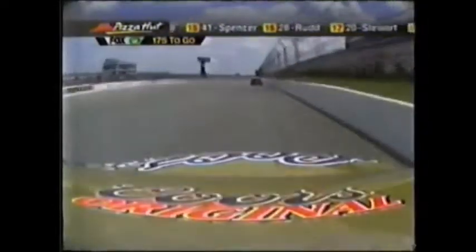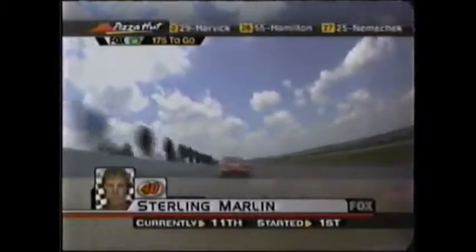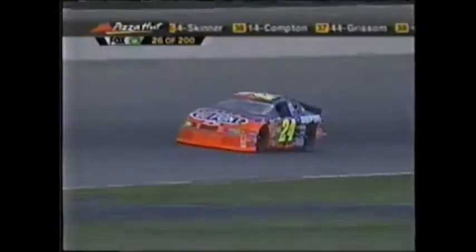Marlin, the point leader, continues to drift back a bit. He has fallen to 11th, fallen in fact into the clutches of Bill Elliott, whose Dodge looms in Sterling's rearview mirror. Jeff Gordon now maintaining about 0.7 of a second on Ricky Craven. 26 laps complete. Pit stops coming in the next 10 or a dozen laps here at the 2.5-mile Pocono Raceway.